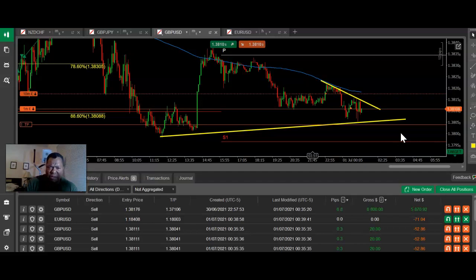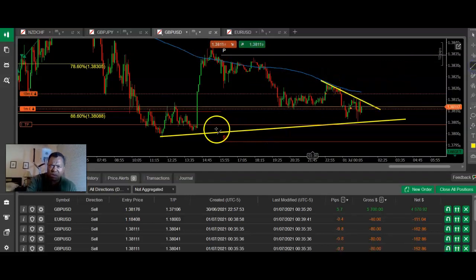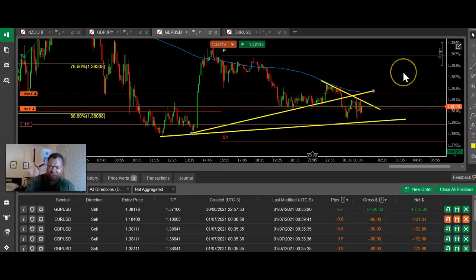I'm already at about 6.8 pips on 1 pound short. I got short up here at this rejection area. This area was resistance, price rallied up, and we actually broke a rising trend line here, right? Our trend line, we broke that, and they gave us a really fast profit there.